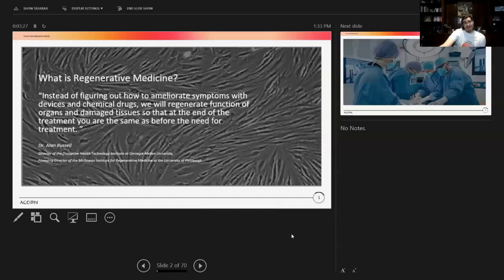So we're going to talk about regenerative medicine today a fair bit. And so it's pretty important to contextualize what regenerative medicine is, because it becomes a bit of a catchphrase in news articles. Really, this is the idea that instead of figuring out how to ameliorate symptoms with devices and chemical drugs, we're going to actually regenerate the function of organs and damaged tissues so that at the end of that treatment, you're the same as before that treatment. That really is the whole goal of regenerative medicine. It's leveraging yourself, your own tissues, your own cells to essentially replace them. Very exciting field. And I still think in many ways we're at the beginning of the regenerative medicine era.